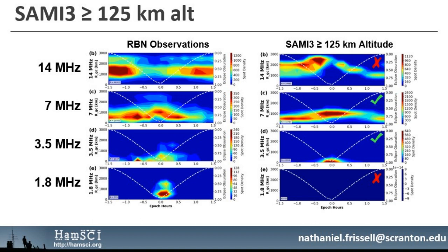I think the other neat thing is that if you just take the RBN data on its own, you can't tell whether it's going off of E or F region, and you can't tell is it low angle or high angle, but by looking at the data in aggregate this way, and by using the model, I think we now have a pretty convincing case of saying more or less what was happening. I think that was really cool.